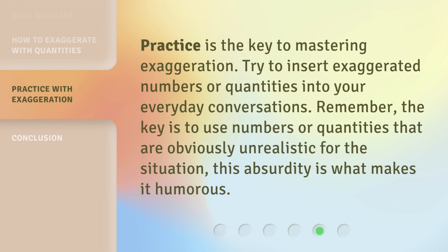Practice is the key to mastering exaggeration. Try to insert exaggerated numbers or quantities into your everyday conversations. Remember, the key is to use numbers or quantities that are obviously unrealistic for the situation. This absurdity is what makes it humorous.